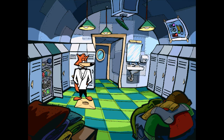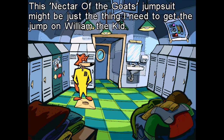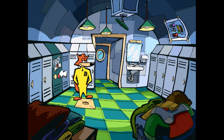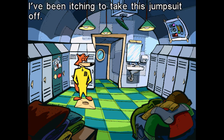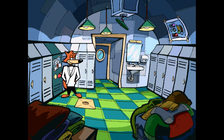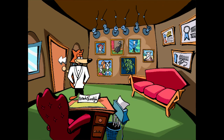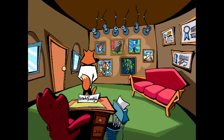So I'm pretty sure we just found a suit. I wonder what time it is. This Nectar of the Goat's jumpsuit might be just the thing I need to get the jump on William the Kid. And I'm sure that wearing this, we'll be able to go through that weird sensor that we weren't able to go through before. To take this jumpsuit off. I think whomever this belonged to had fleas. This here is the passageway back to the town square or whatever.